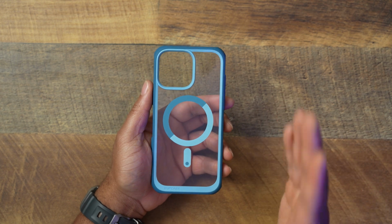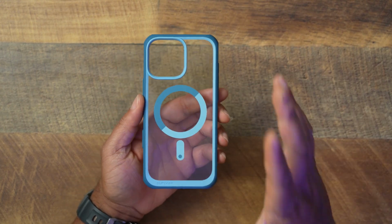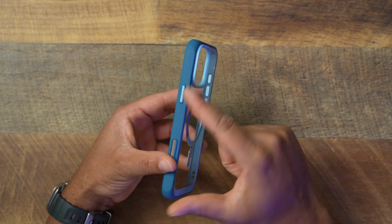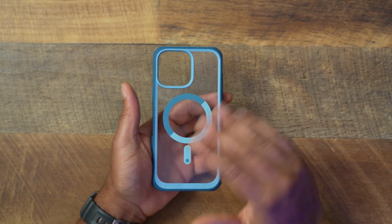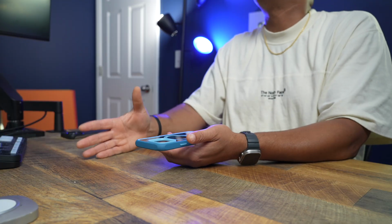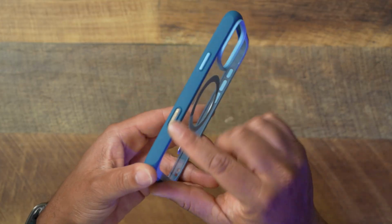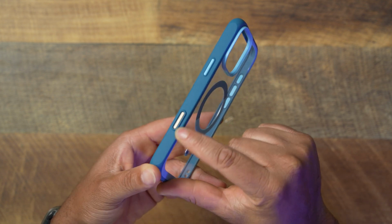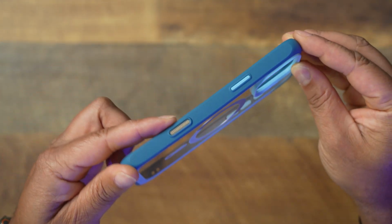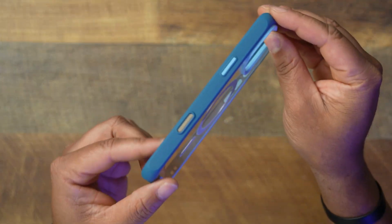This is going to be the Supcase Unicorn Beetle Mag. And this one right here is going to give you that nice blue colorway, and you're going to get the two-tone thing that's going on with the blue. They do have a few different colors. I think they have a purple. I think they have a green. So you can kind of mix and match it to whatever you want to do. But this is what they decided to do for the actual camera control. They gave us an actual button, something similar to what Apple is doing with their official cases.